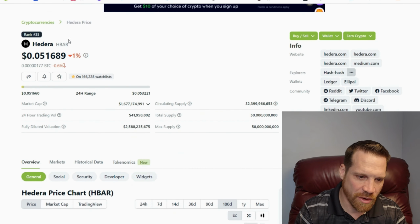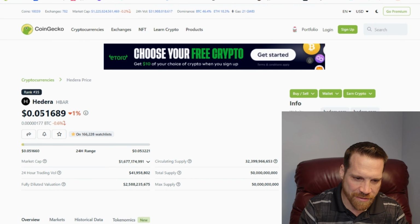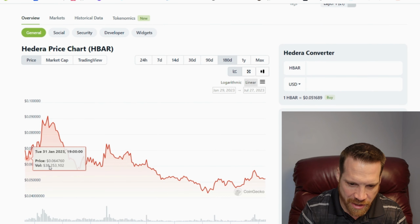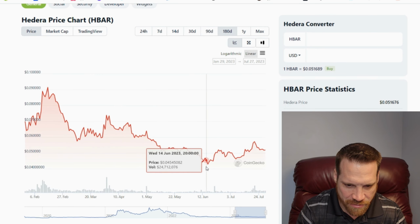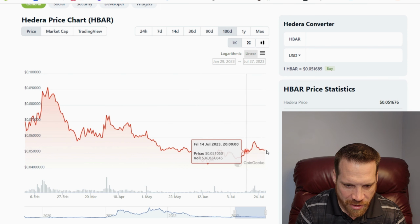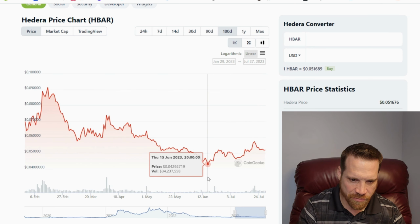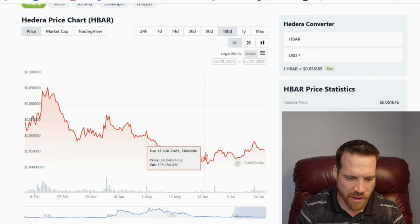All right, HBAR currently at about 5 cents really. It's been in this range for a little bit now. If we look at the 180-day here, it's kind of at this 5 cent range. Got down to 4.5 cents at one point, and 4.29 cents at the lowest point here.